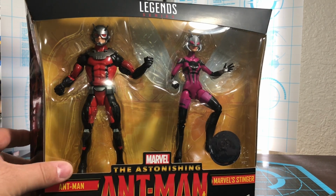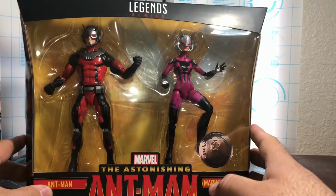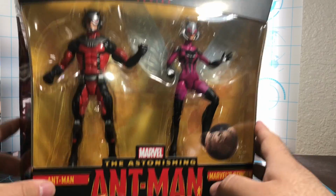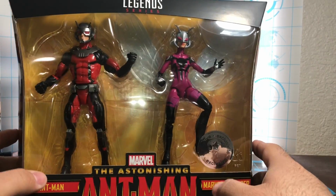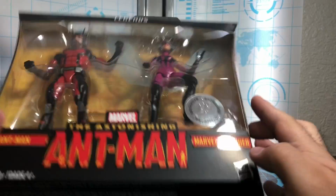But here I have the Ant-Man and Stinger 2-pack. So I picked this up this morning. They did receive a case, so I'm very excited about it. Can't wait to open this thing up. But the packaging is actually really cool. You get the Astonishing Ant-Man logo there. It does have that foil Toys R Us exclusive sticker, nothing up top.